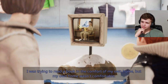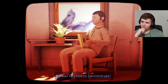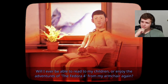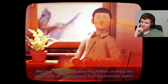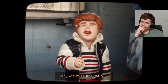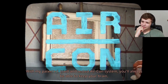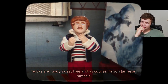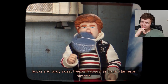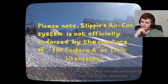I was trying to read a book in the comfort of my own home, but my own home wasn't comfortable. It was too hot to concentrate. Will I ever be able to read to my children? Or enjoy the adventures of the Fedora 4 from my armchair again. Why, yes, of course you will. With my patented, tried and tested aircon system, you'll always be able to keep your brain, books, and body sweat-free and as cool as Jimson Jameson himself. Please note, Slippy's aircon system is not officially endorsed by the creators of the Fedora 4 or their likenesses.